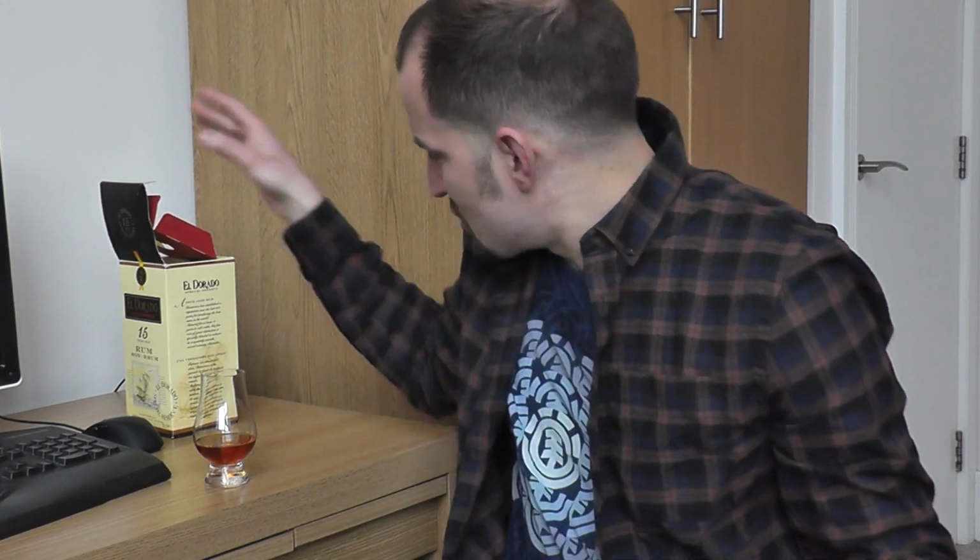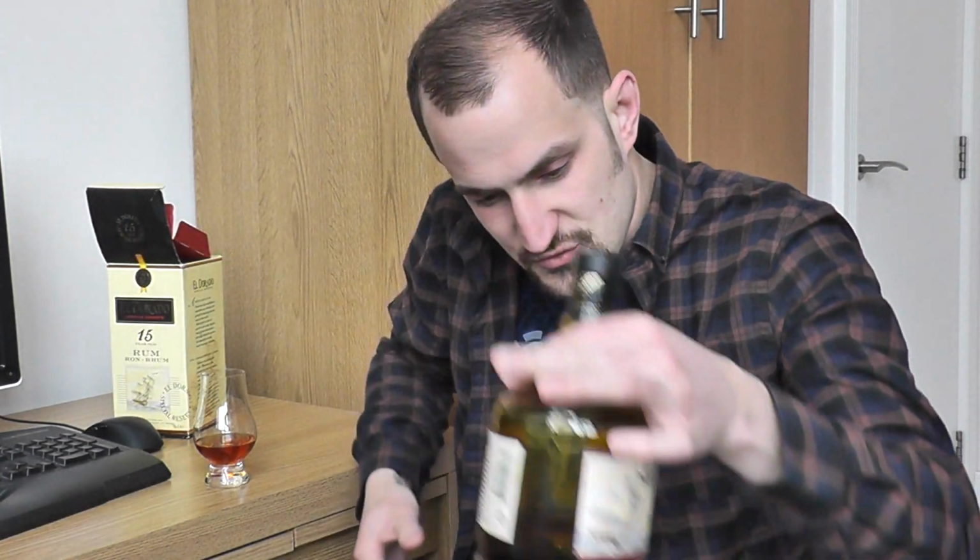Now rum doesn't follow quite as strict rules as whisky. They are allowed to add sugar. They are allowed to add caramel colouring as well. You do get rums that are natural colour and they haven't had sugar added to them. It's quite a different style, but they're worth seeking out if you want to experiment with rum. This is pretty much the only rum I've bought to drink neat.